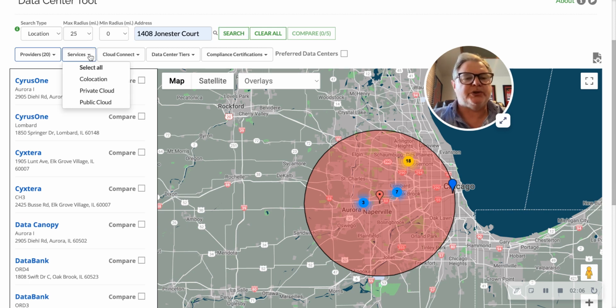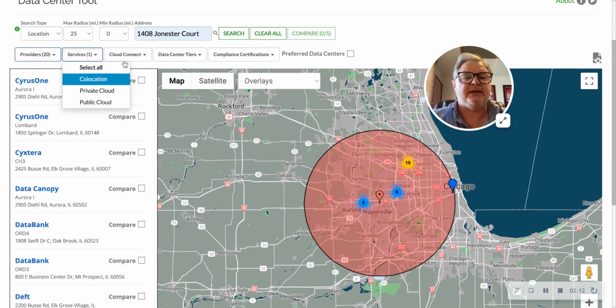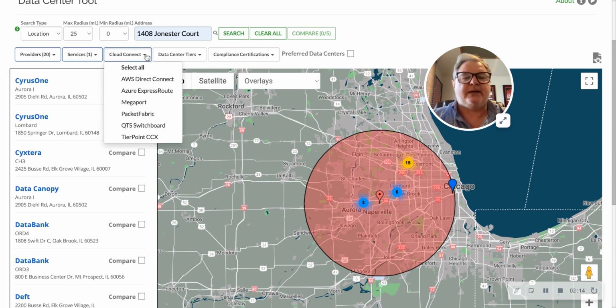I can choose which services I'm looking for here. Say I'm looking for co-location, private or public cloud. I can select any of these. On the Cloud Connect side, if I'm looking for someone with AWS Direct Connect or Azure ExpressRoute, you name it, I can search these data centers.